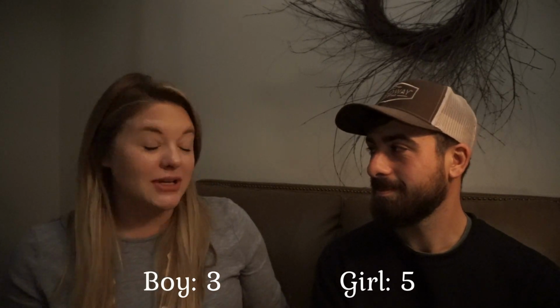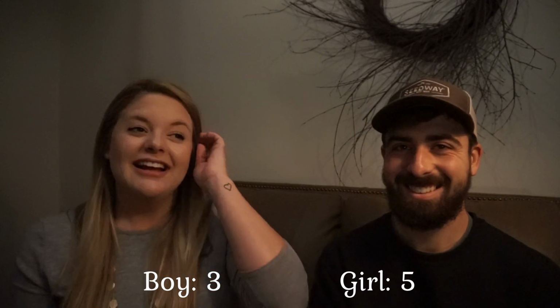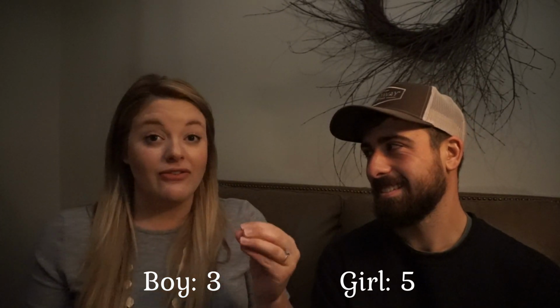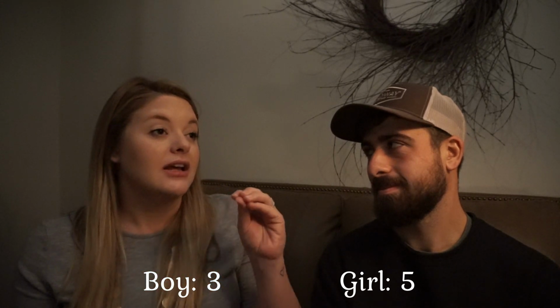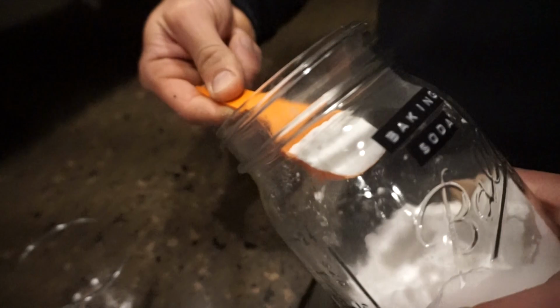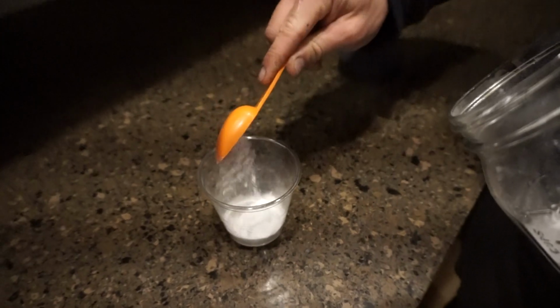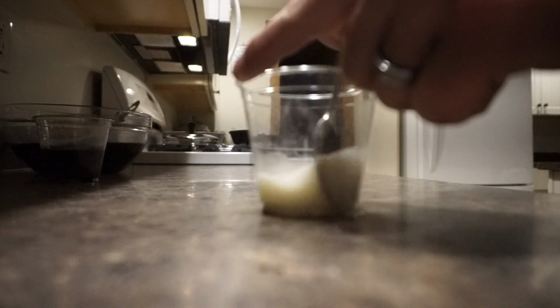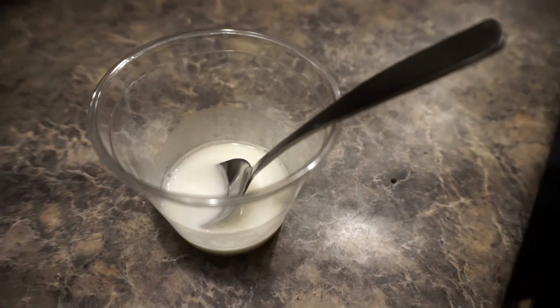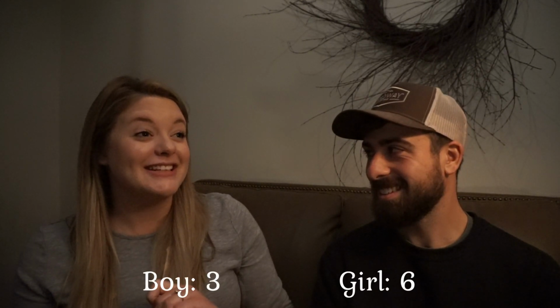Then we did the baking soda test. This is the second one that involves my urine. Don't worry, you're not gonna see it. So they say if it fizzes when the baking soda reacts with the urine, that indicates one thing, and if it doesn't have a reaction, that indicates the other gender. No fizzing. Mine did not fizz, and so that means it's a girl. Girl's taking off. Girl is winning.